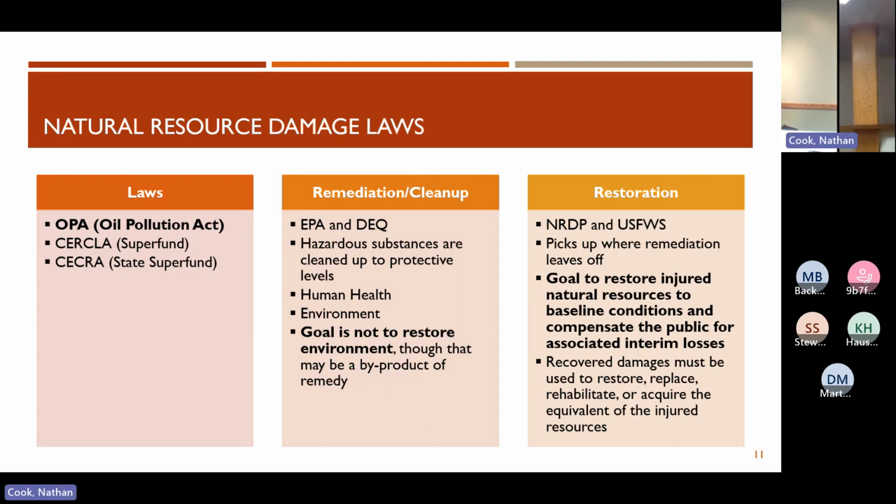So EPA and DEQ will do a cleanup action or remediation to try to clean up those substances to meet human health requirements and also improve the environment. And the goal is not to completely restore the environment, although that may be a byproduct of those remedial actions. So NRDP and Fish and Wildlife Service, in this case, work on this restoration component. So restoration picks up where remedy has left off, where the cleanup has left off.